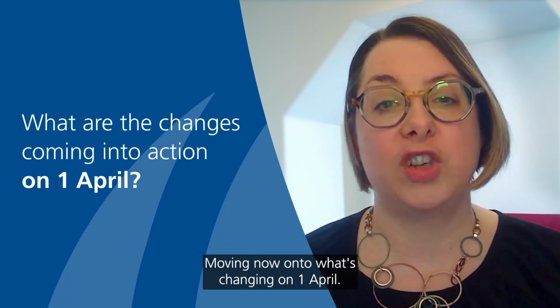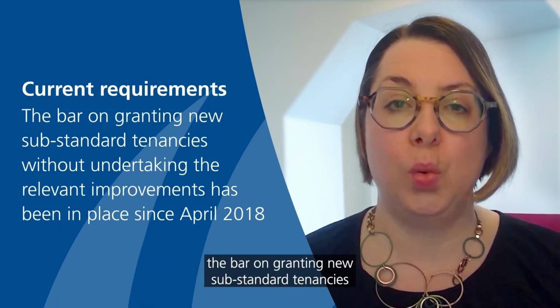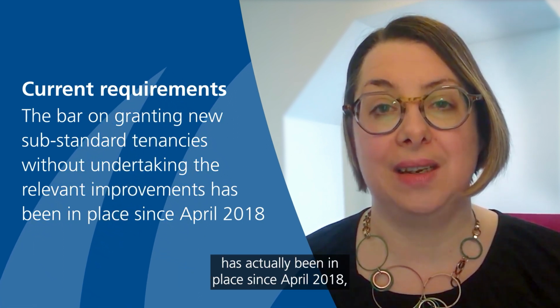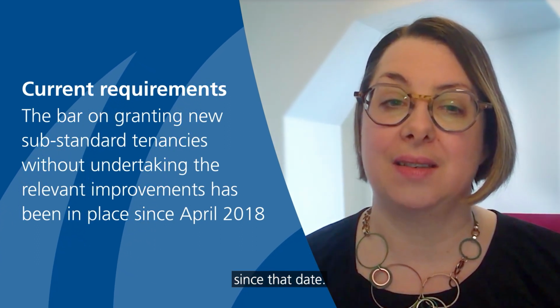Moving now on to what's changing on the 1st of April. As a reminder of the current requirements, the bar on granting new substandard tenancies without undertaking the relevant works has actually been in place since April 2018, including where extending or renewing existing tenancies since that date.